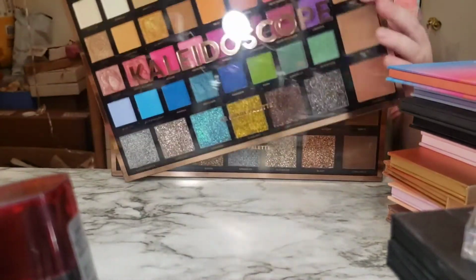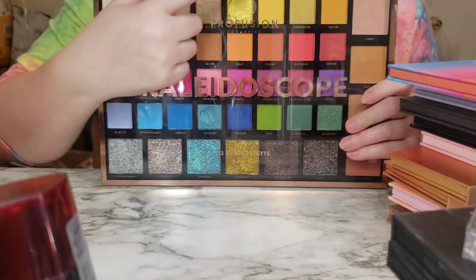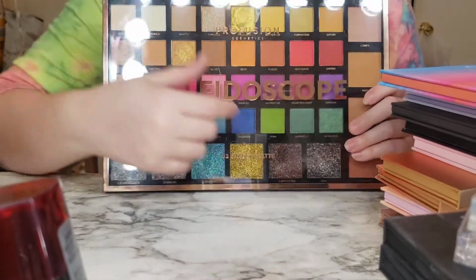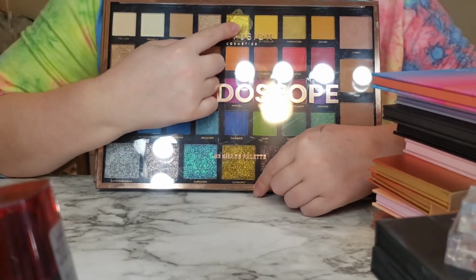I pulled this one out the other day as well for Mardi Gras. I used this bright gold and then these bright gold glitters. These don't perform the best. They're good and they're decent, and this went on the eye so good.